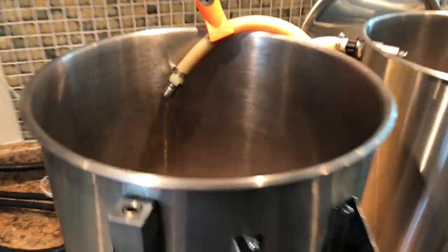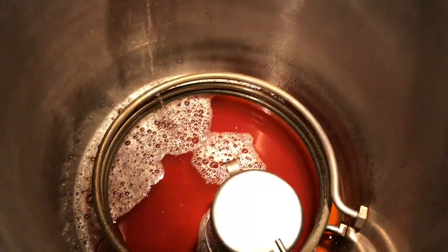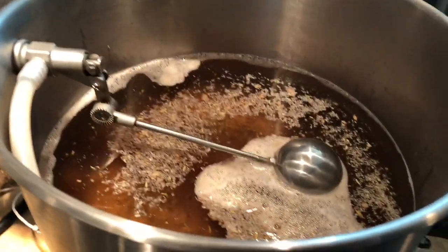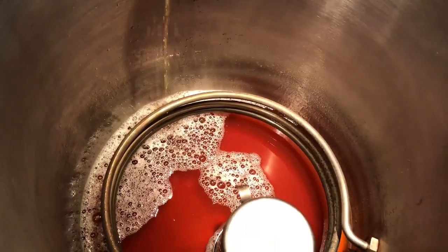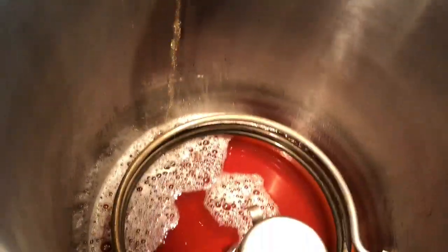Okay, so happy Homebrew Wednesday. We're doing an old school double IPA brew day. As you can see, we're already pretty well into the process. We're in the middle of the beginning of our mash right now. Good color on the IPA. Our runoff gravity was 1.083, so everything looks to be on.